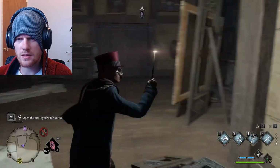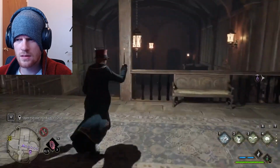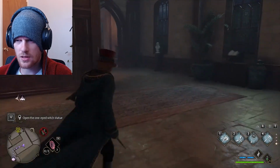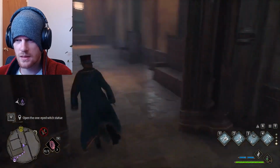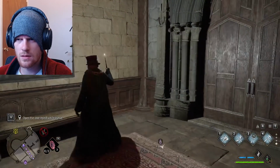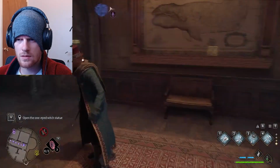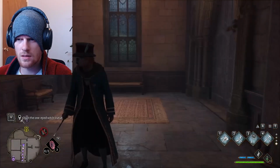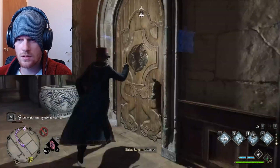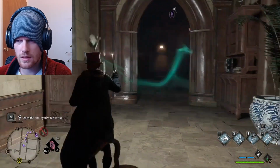That's the women's bathroom. Okay, we can stop that now. We're on a search for the women's bathroom. Revelio. Should be right around here. Lumos. Found it.